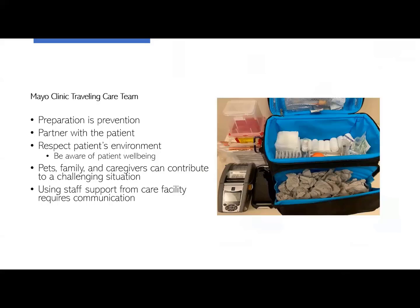This is where family, pets, and caregivers can also contribute to challenging situations. A lot of people have pets, and we ask that the pets be put away. Some of us have been bitten by family pets, so that is why Mayo has taken the action to ask that they be put away. When we go into a situation and there is a dog or even a cat out, and they don't want to put it away, we really enforce our SAFER acronym: we need this to be put away, because it's better for all of us.